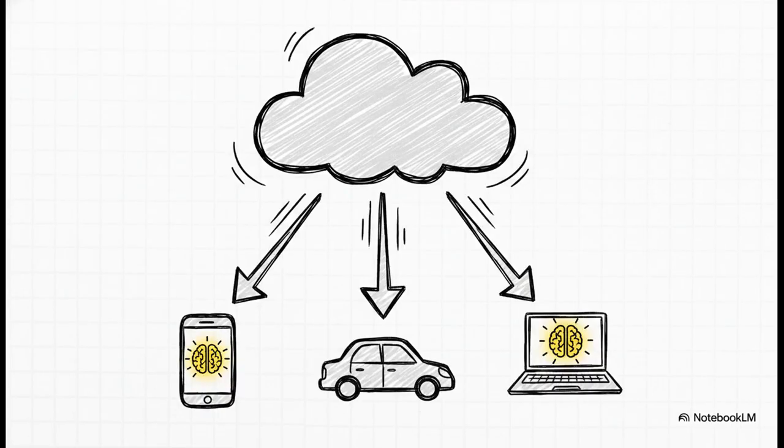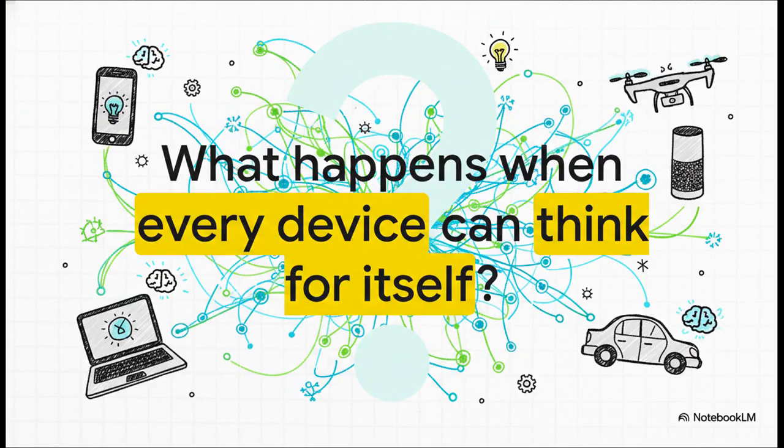Really, the end game here is to make powerful AI accessible to everyone. Just imagine your phone, your laptop, your car, all of them having the power to think, to reason, to create stuff on their own without ever needing to phone home to a massive server in the cloud. This move from a centralized AI in the cloud to a decentralized AI everywhere, it could completely change how we interact with technology. And it really leaves us with a pretty wild question to think about. What actually happens when every single device can think for itself?